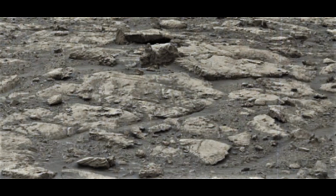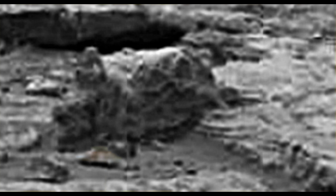A couple of very strange buildings up towards the top. Also with the saucer shape on the ground there. This is their colors, not mine. Looks like 3 different kinds of vehicles sitting there.